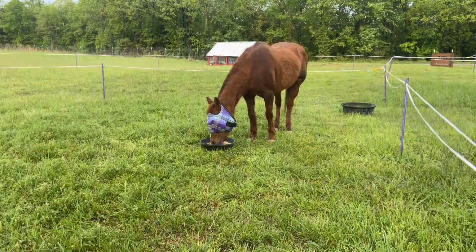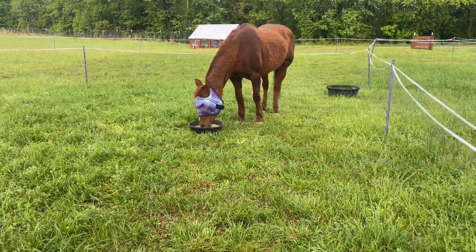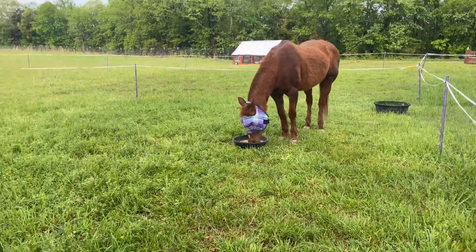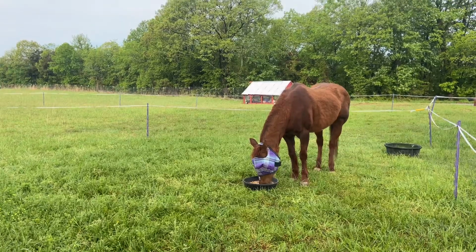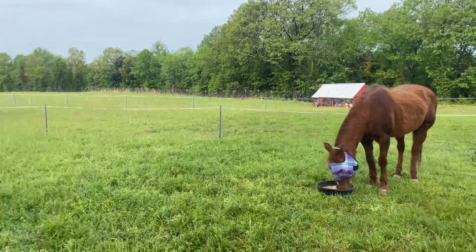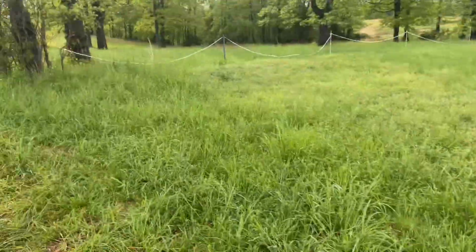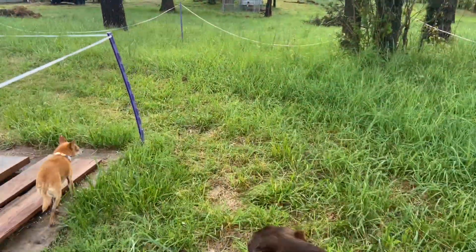All right, Miss Velvet's out enjoying her grain and her pasture. Chickens are over there kicking their bucket. They're ready for breakfast. Suppose I ought to go get that done.